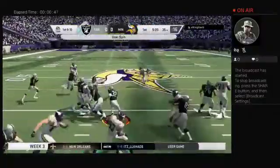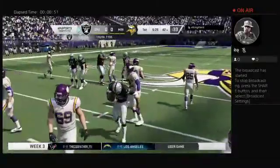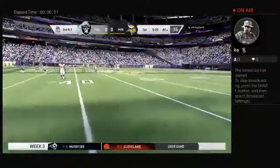Now a carry for Allen. Solid move, but he's corralled just beyond the 40. A solid run on first down. Gain of 7 leaves him with a 2nd and 3.